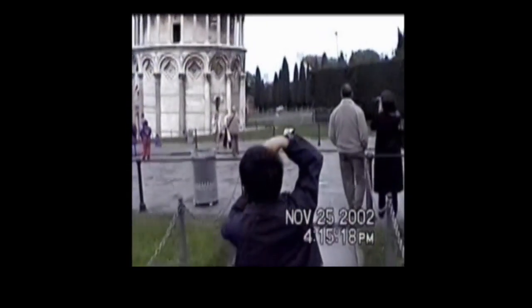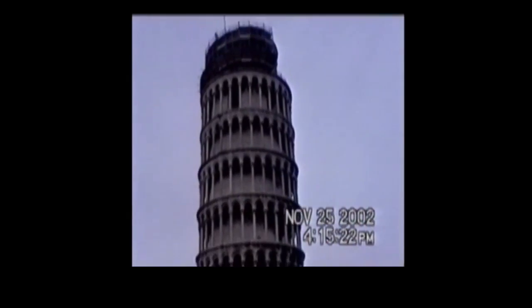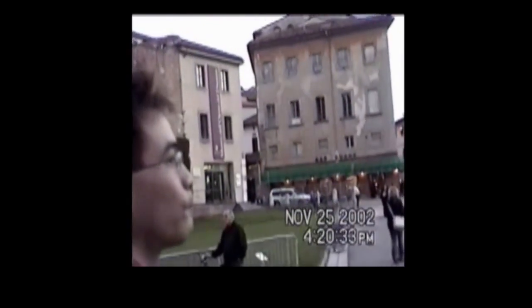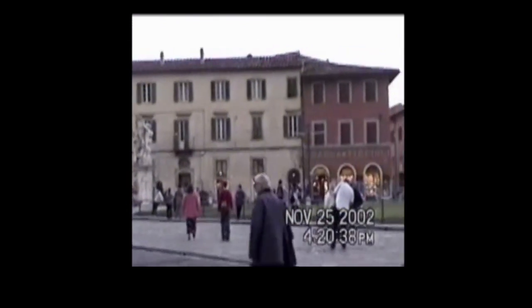เฮ้ย นี่กำลังถ่ายรูป Leaning Tower อ่ะ Yeah, please film all on. Next time the whole thing มี about ลายตรงข้าง listen to me. A good gut now. Hi, nice to meet you.